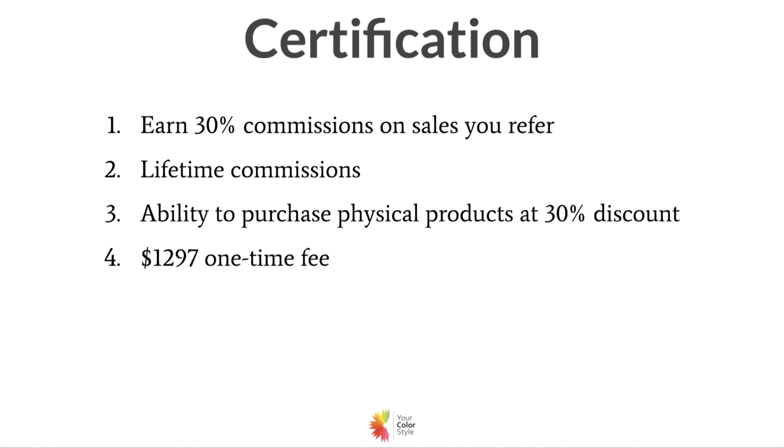$1,297. That gives you access to all the training, the assignments, access to me, as well as mentoring and assistance with your clients long term. So it's a really in-depth program, and it's really designed for those who want to get paid to do color analysis.